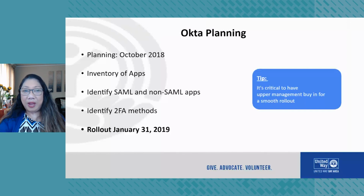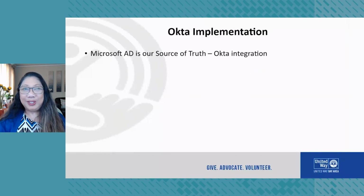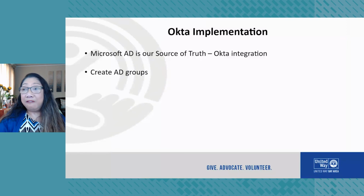Rollout completed in 2019. Here I'll talk about our implementation stuff. Microsoft Active Directory is our source of truth with Okta integration. We created AD groups based on apps. We had standard apps for basic use like Office 365, Salesforce, My Work Drive, HR, and PII security training apps. We also created individual apps like Zoom, DocuSign, and a Finance app for certain users for certain access. With the granular nature of our setup, it's easy to just pick and choose.